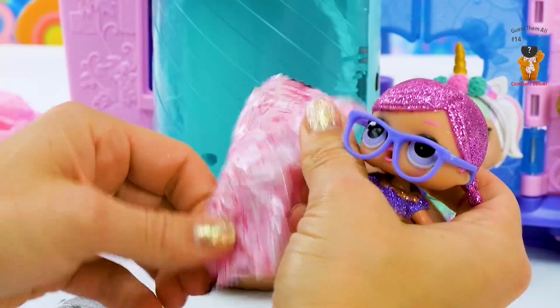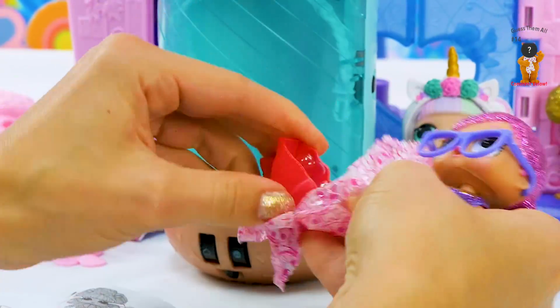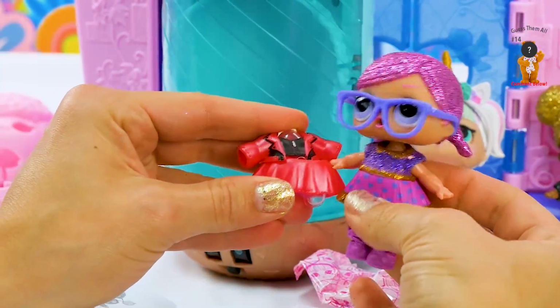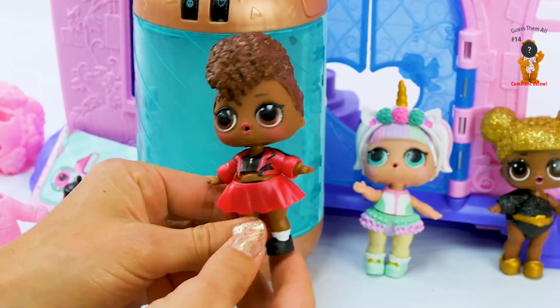Oh, thank goodness. I was worried she'd have to put on that weird goat outfit again. Oh, that is so cute. Pink and black to match her water bottle and shoes. Ta-da, look how cute she is. Oh, hi boys and girls.